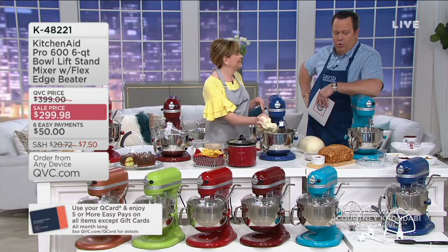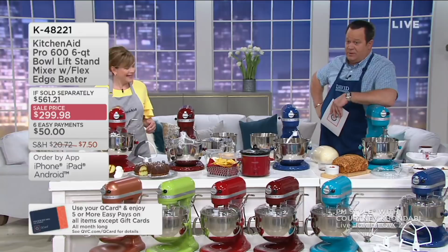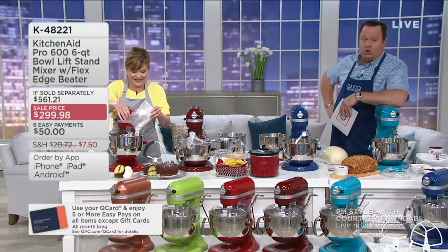It did. Guys, I just need to tell you, and I'm going to whisper this because I'll get your attention when I whisper. This is a screaming good deal. It is. It's so good. It's a screaming good deal. This is KitchenAid's top-of-the-line mixer for $2.99. What? This price goes away at end of day today.